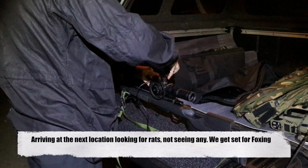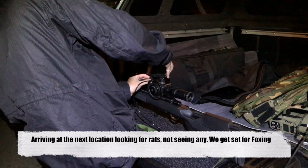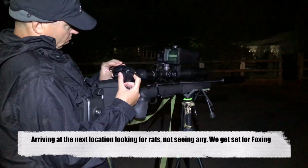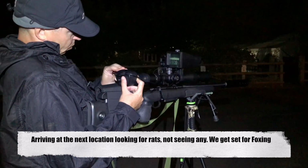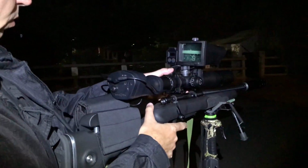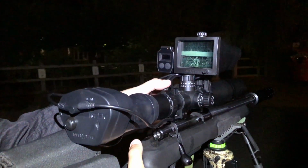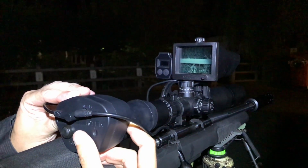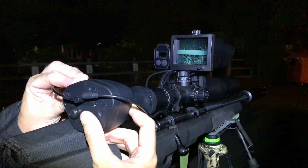Arriving at the next location, hopeful that we would see some rats to use the air rifles on. Unfortunately, there was nothing moving around. I guess it's still pretty mild, so we're going to have to wait for the weather to turn before the rats move back in. So we put the night sights on the 223 rifles, got set up, ready for a little bit of fox action on the next permission. We had a little bit of a drive, so we thought we'd get set up so that we could get straight out and get straight on.